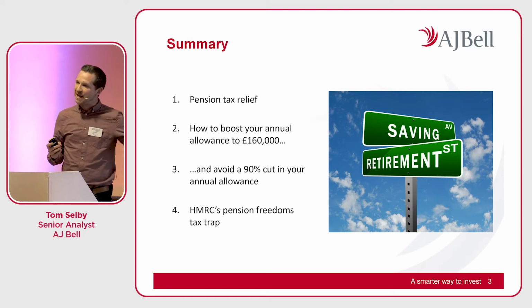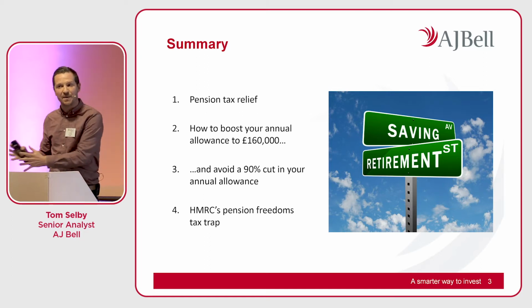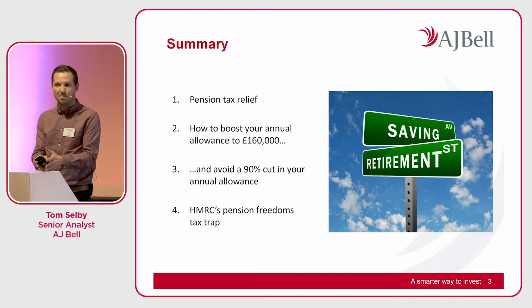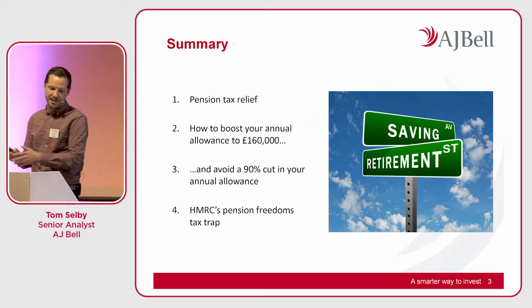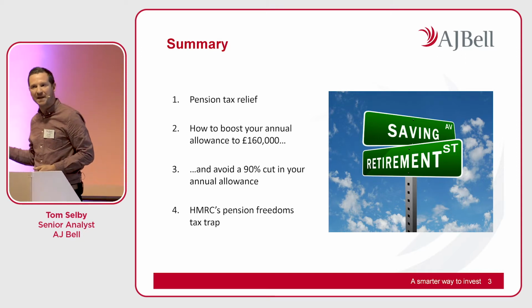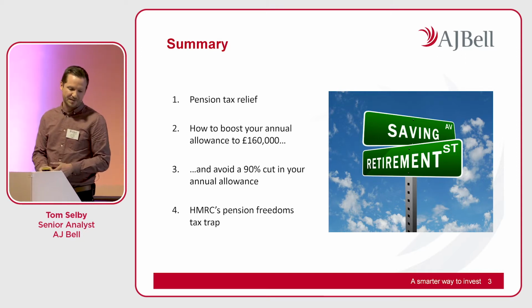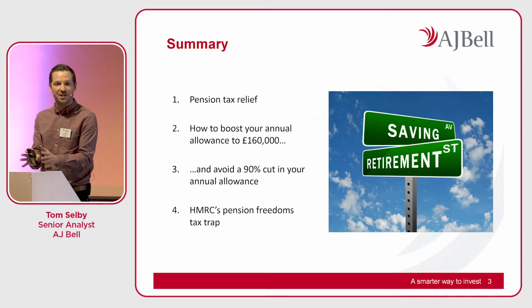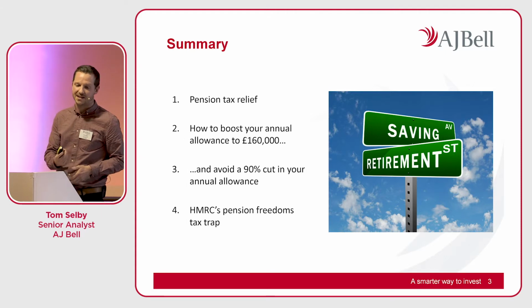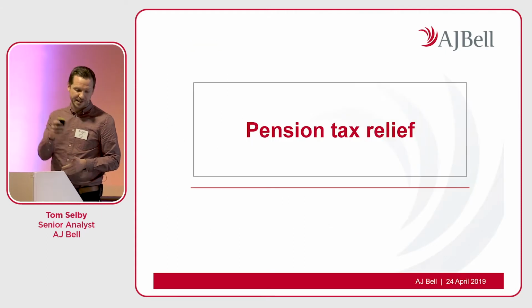So look at pension tax relief and some of the very basics of how pension tax relief works. We'll then look at ways to boost the amount that you can pay into your pension each year, how to avoid having your annual allowance reduced dramatically when you access your pension using the pension freedoms, and finally avoiding what is quite a penal tax trap from HMRC when you access your pension for the first time.